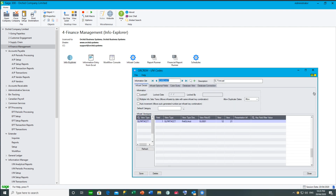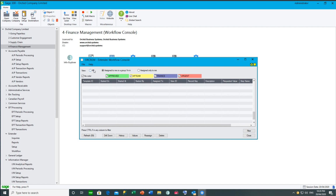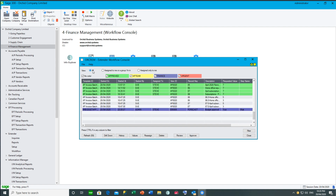When I've imported my budget and I'm ready, I can choose to lock it. There are some Sage 300 security settings around the locked field in Information Manager, but what we've configured in this example is a workflow that will start when your budget is locked. So now if I look at the console, I will need to look at all.